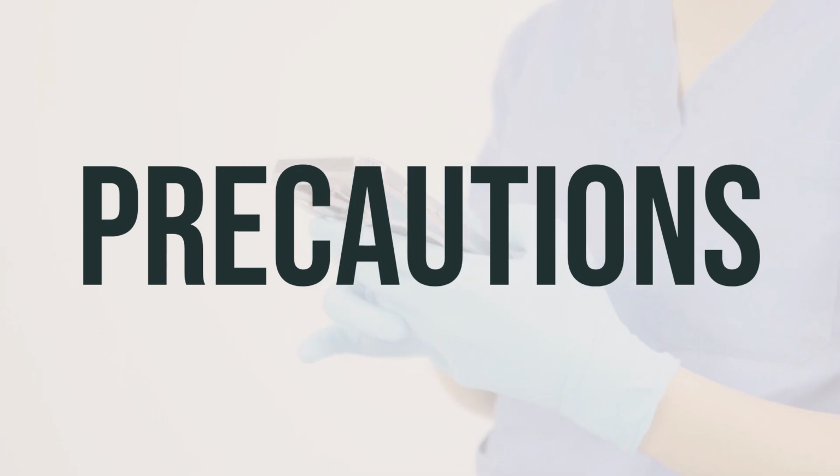Etrasimod may rarely increase the risk of skin cancer, so it's important to limit sun exposure, avoid tanning booths and sun lamps, and use sunscreen and protective clothing when outdoors. Discuss any concerns about phototherapy with your doctor.